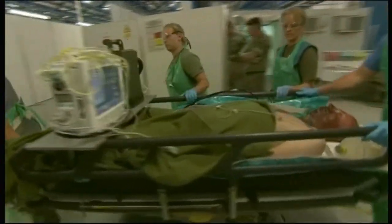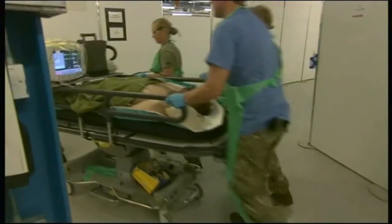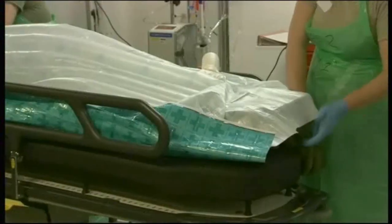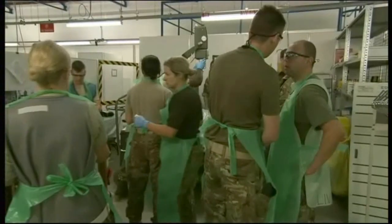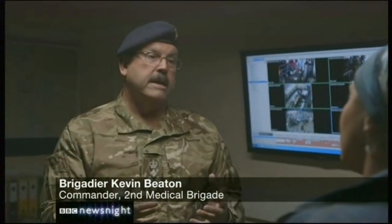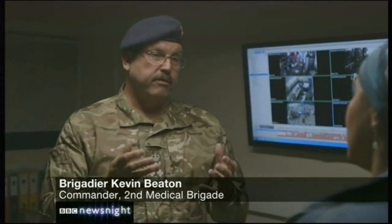With the British Army withdrawing from Afghanistan, this precise replica of Camp Bastion will be dismantled. But macro simulation will continue, and it has already shifted the frontier of medical training. We are better now at preparing ourselves to give good medical care to our people than I think we've ever been.